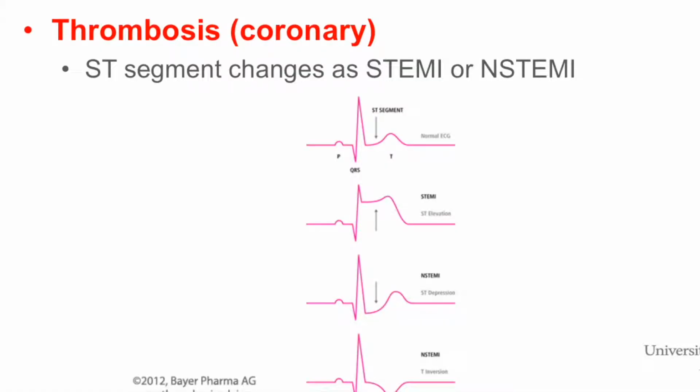So this is my normal complex. I've got my P wave, my QRS, and these are my baselines here. Everything comes down to baseline. This is my ST segment, and it's at baseline. In this one you can see my ST segment is very elevated. So it's P, Q, R, S, T. Right, so ST elevated here.